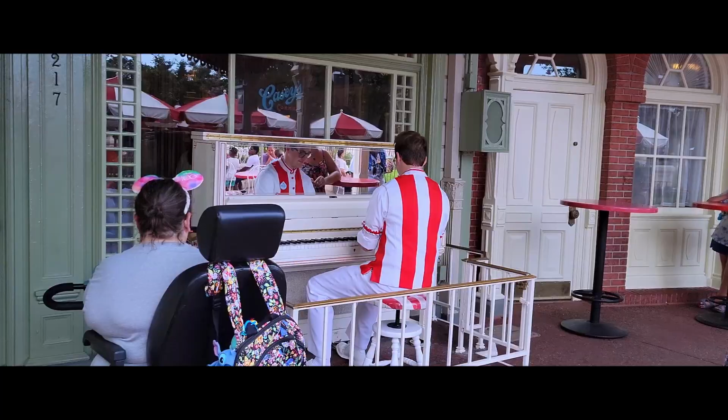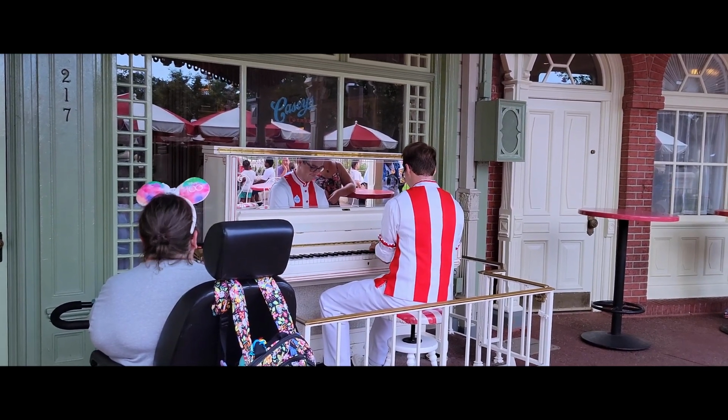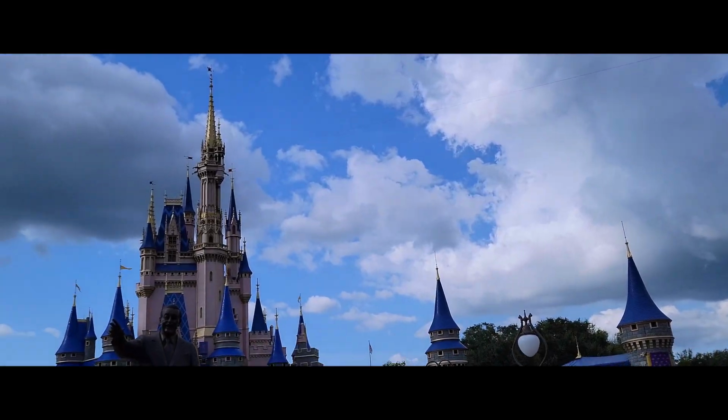Now I'm at the Magic Kingdom. First up is Enchanted Tales with Belle.